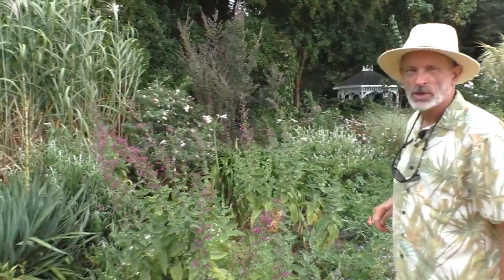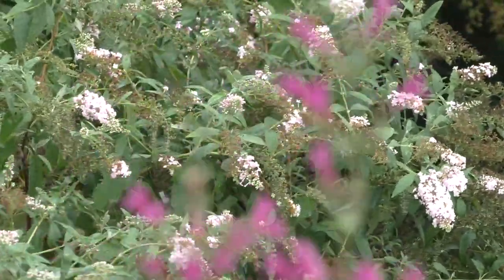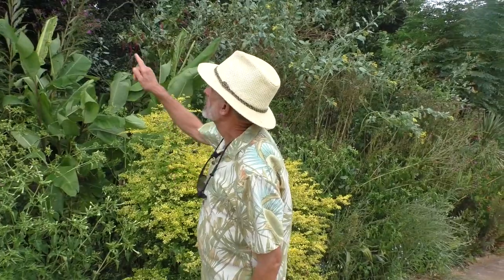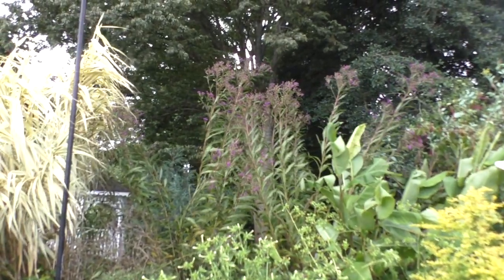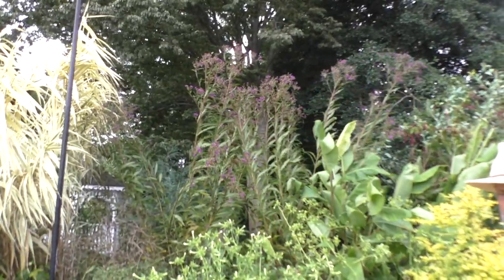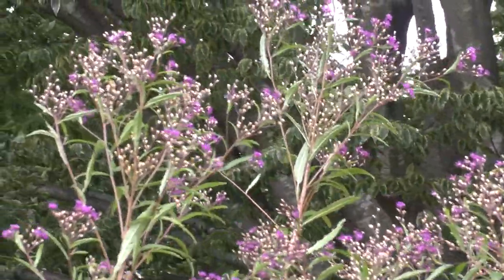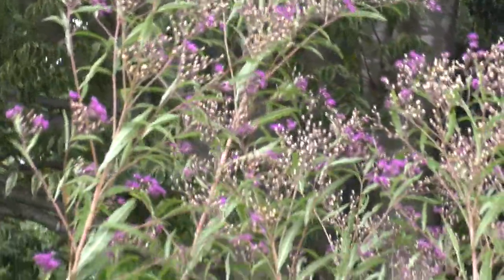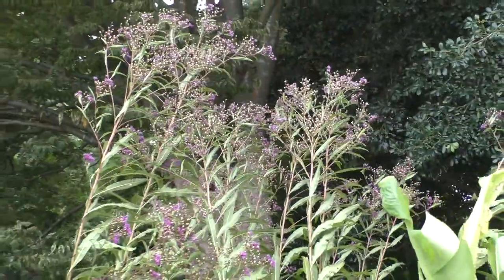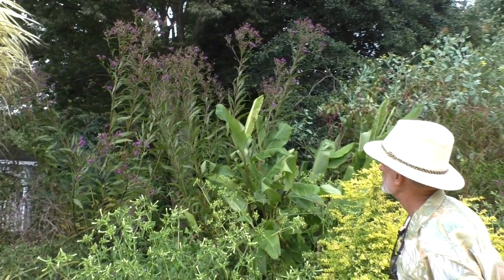In the background, we have a butterfly bush, a pink cascade. It's looking rather pale today, but the butterfly bushes get their name obviously because they are such good plants for butterflies. In the back of the perennial border is the giant ironweed, Vernonia. The name seems to be a little bit in flux right now, whether it's Vernonia gigantea or Vernonia altissima. Altissima meaning very tall, and it certainly deserves both of those specific epithets. And this is one named by Plant Delights Nursery, Jonestown Giant. And it is a giant that's about 14 feet tall.